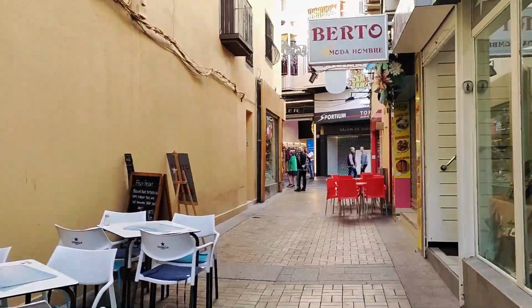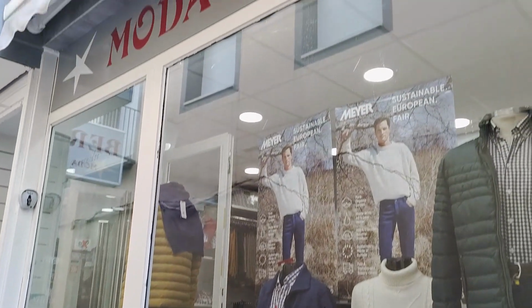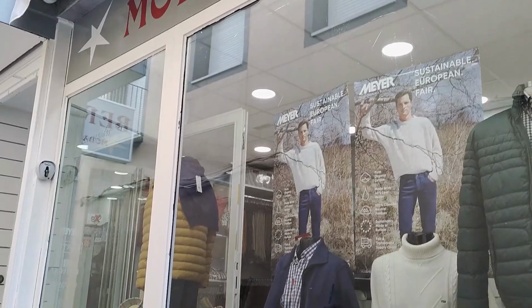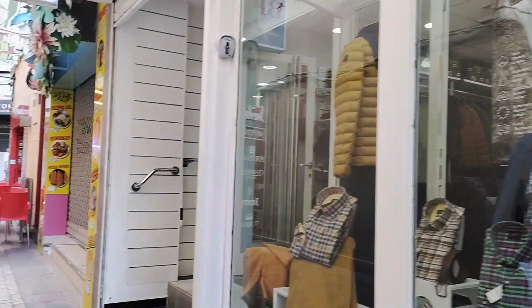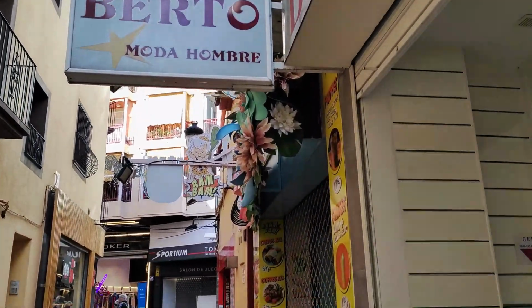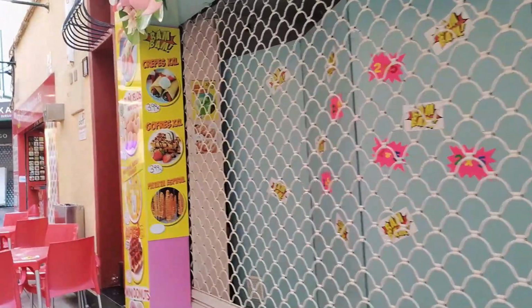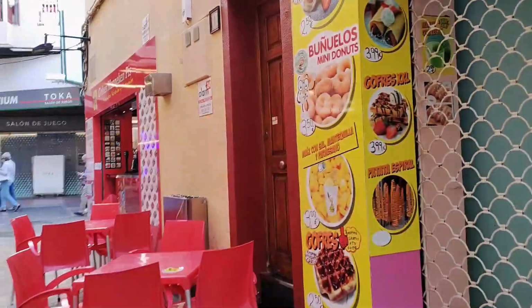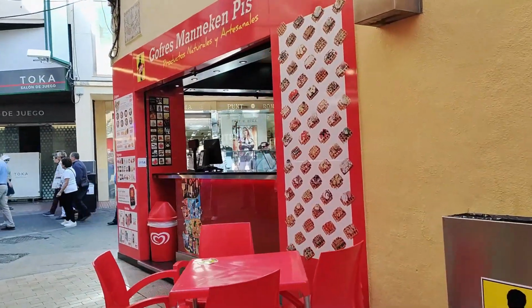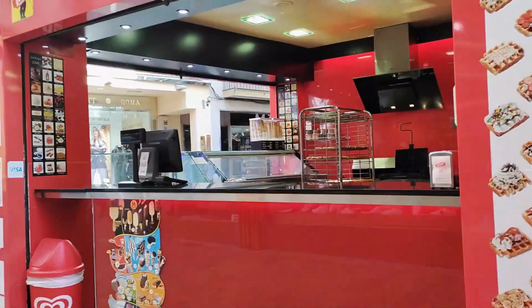On the right hand side of the street again, we then see the menswear shop Berto Moda Hombre, selling all manner of clothes for the smarter gentlemen around town. Adjacent is the vibrantly coloured kiosk of Bam Bam, who sell donuts, crepes and ice cream. And then on the corner we see the familiar red signage and logo of the Goffrey's Mannequin Piss Takeaway, who also sell a variety of sweet treats, including tasty waffles with endless toppings to choose from, along with artisan ice creams, crepes, slushies and even an old-fashioned banana split.